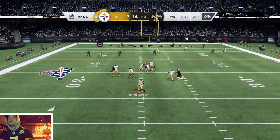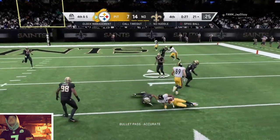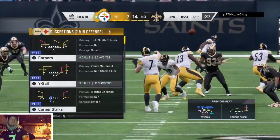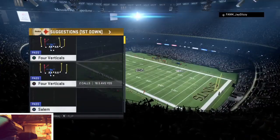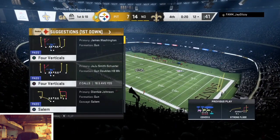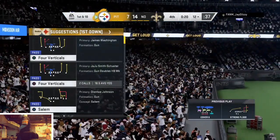4th down. Here's Roethlisberger. And he'll find Washington. That's complete. He will have the first down before he's tackled at the 12. They keep the game alive, at least for the moment, as it's a first down. Now the Steelers use the first of their 3 timeouts, as the clock will stop with an even 20 seconds left to go.